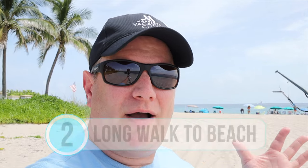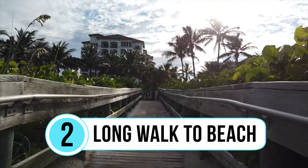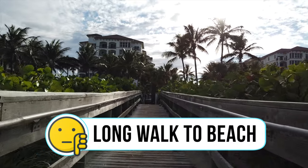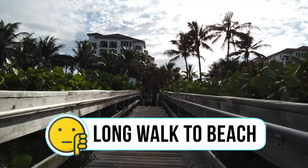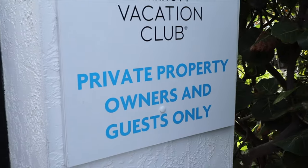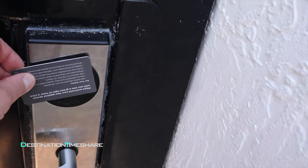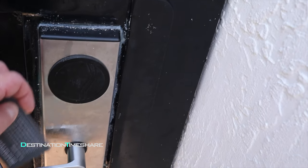Okay, so our second dislike about Marriott's Ocean Pointe simply has to be how far of a walk it is from any of the buildings to the beach. The buildings seem to be set back quite a ways, and there's only a couple of beach walk entrances to the beach from the property. So you might have a bit of a walk from your villa and the building out to the beach.